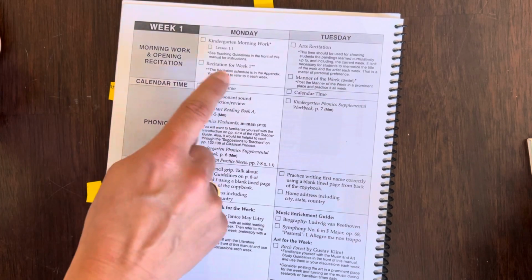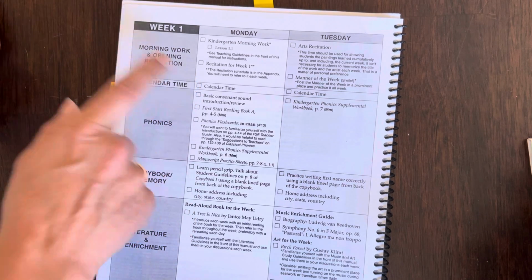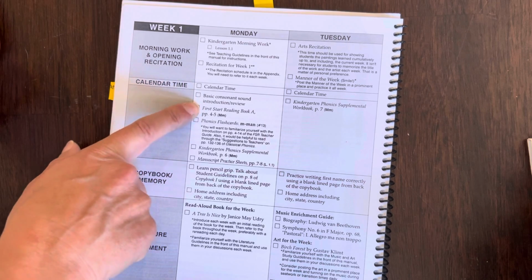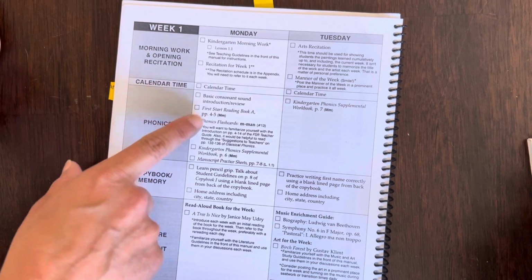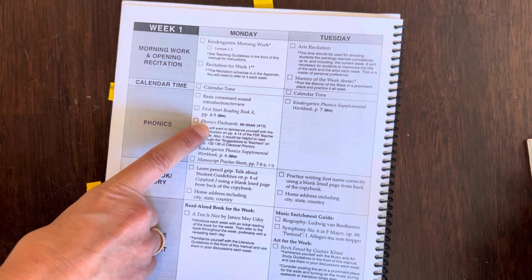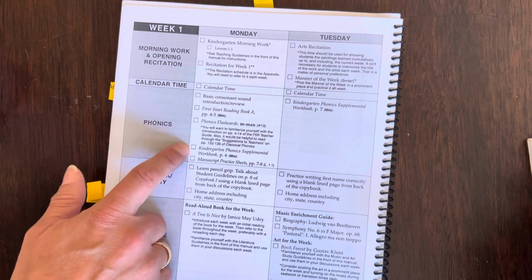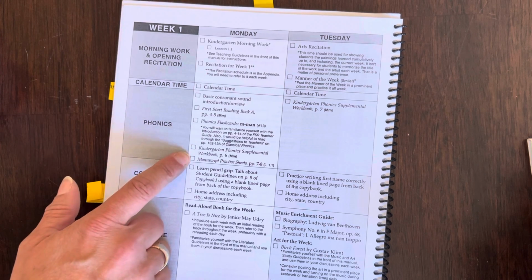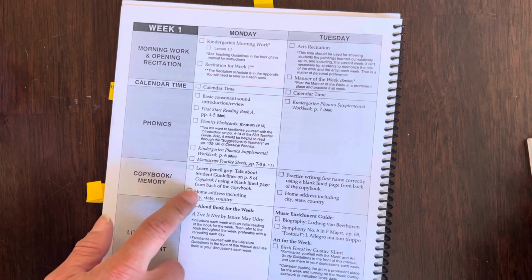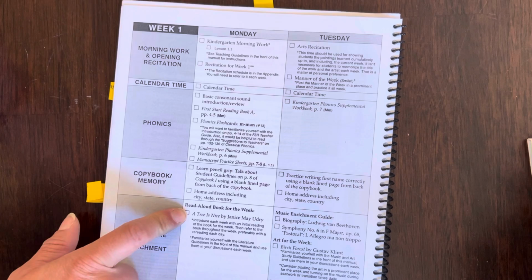Anyway, calendar time, this is described, I think, in the back of this book. I've had a discussion about that on Facebook, like where do you find it? And you've got your first start reading, your phonics flashcards. If you haven't seen my kindergarten review, see it. Those are important, even though they're very overwhelming. Your phonics supplemental workbook, manuscript practice. You talk about pencil grip, copybook, your memory work here. And then here's your read aloud book for the week.